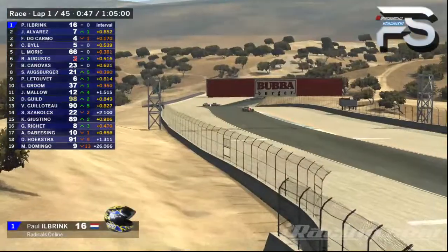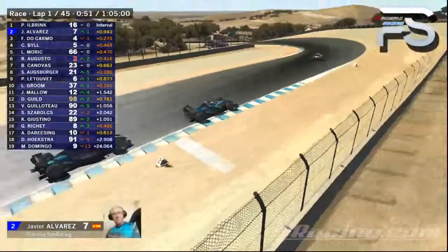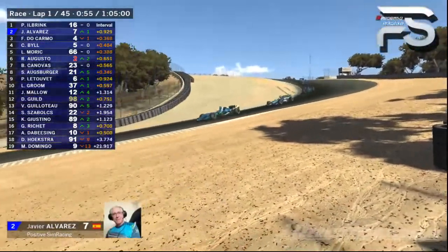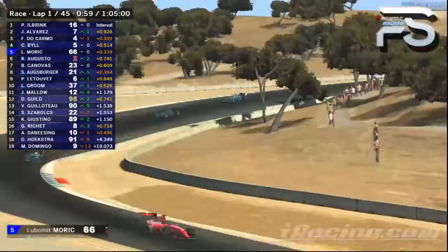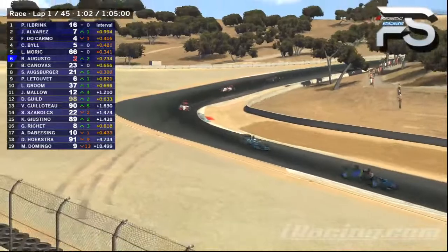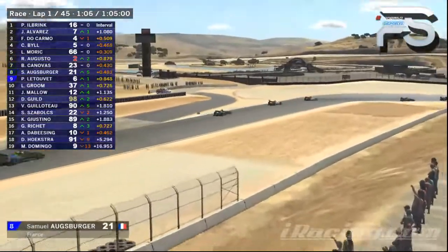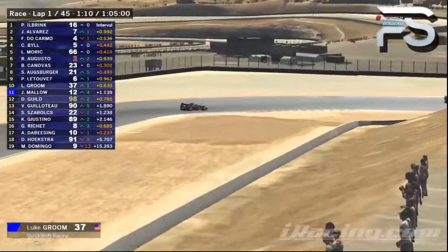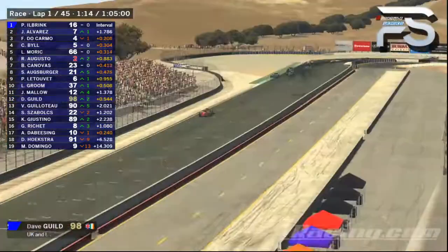Meanwhile, it's Paul Ilbrink going towards the corkscrew for the first time. In second position, it's Javier Alvarez, and in third, it's Fabio Do Carmo. Cedric Biel currently shown in the fourth position, and behind him, it's Lubomir Moric, Reinaldo Augusto, his teammate Canovas. Then it's Samuel Augsburger and Patrick Letouvet in ninth. Luke Groom is in 10th. It's James Mallow in 11th. Dave Guild is in 12th. Let's bring her back up front here.